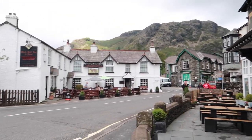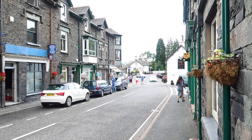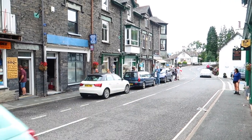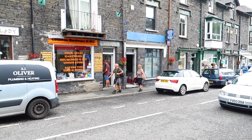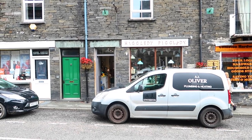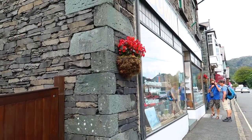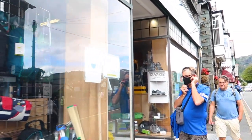And just on the other side of the road there, the Black Bull Inn and Hotel. Walking up from the bridge on this side of the road, we've got a Co-op just here, Indian restaurant on the other side of the road, little gift shop, an ice cream shop, a little hardware shop there, and a further gift shop called Higgledy Piggledy, water sports centre and a cafe. And on this side we've got an outdoor shop here on the left hand side.